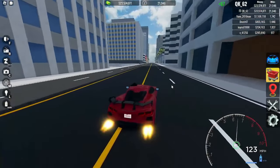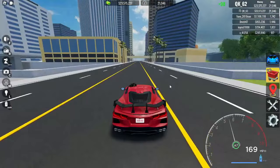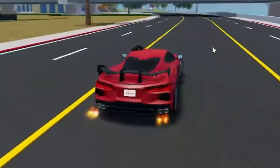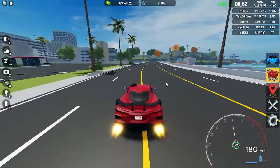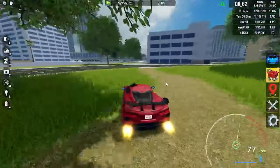I'm telling you, it's so fun to drive this thing, and it's fast. It's really fast. It's just a really good car to own. It's really cool. You can make it look really cool. You guys have the wing options and stuff like that. Oh my god, it's beautiful. It's a really cool car to own. It looks cool, it's cool to drive, and really fun to drift.